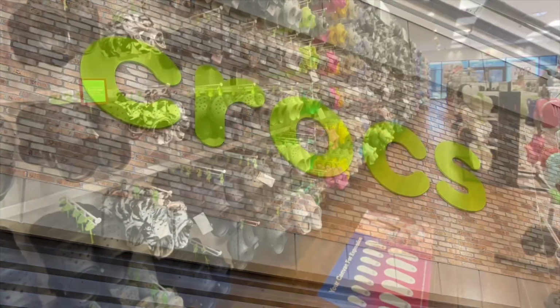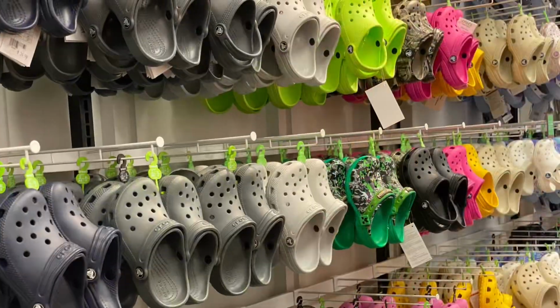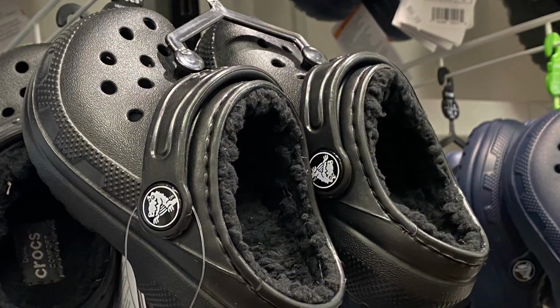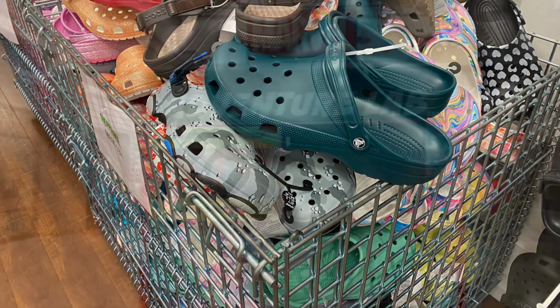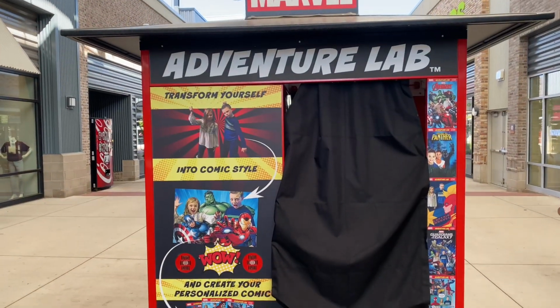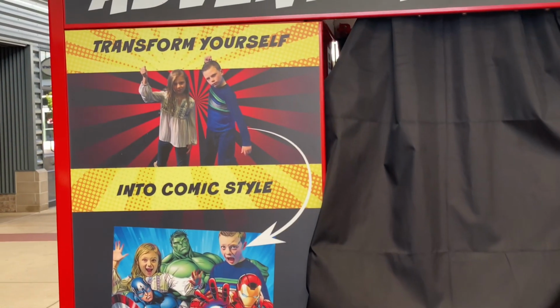The Crocs outlet is a recent addition, but look, they have Crocs for days. Walls and walls of Crocs. And I think that this store will be here until Crocs are no longer popular. They did have a Tory Burch store temporarily, maybe like a year, and that one ended up closing. They just didn't have the traffic for it, and really I think the market for it here.